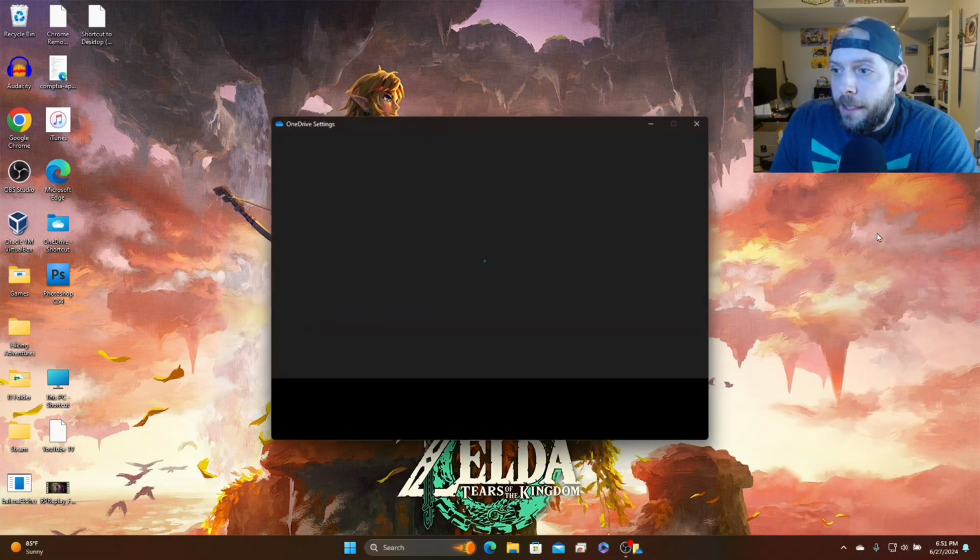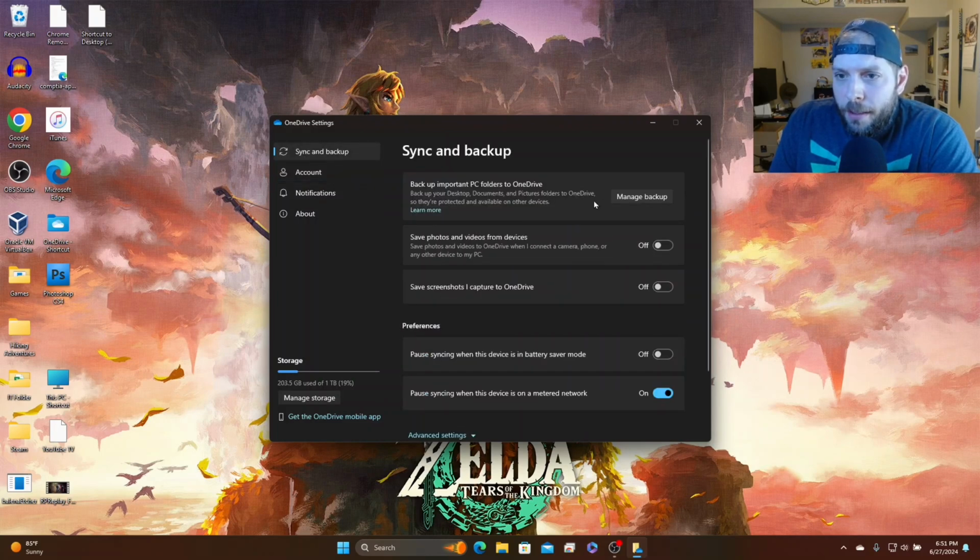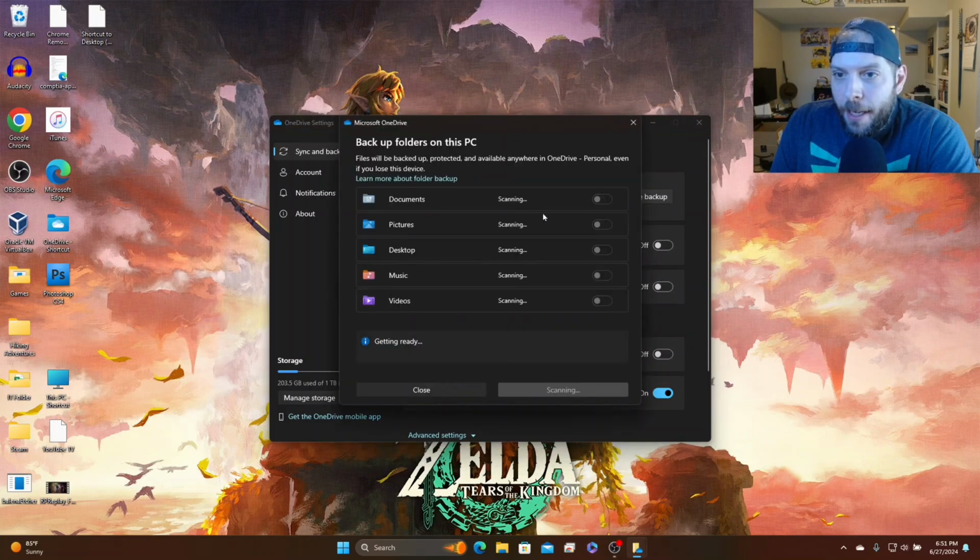You can go to settings here, and you could adjust your settings here. You could unlink it from this PC if you like. You could choose which folders will be available on this personal computer. You could select what to sync, what to back up. If you'd like to back up all your files, you can manage it. You can manage what you want backed up easily, and it's really easy to go through and navigate. So you can manage backup right here.